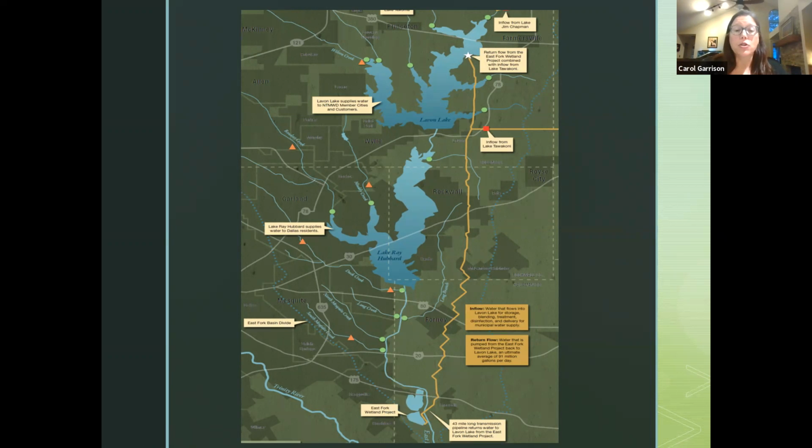Now, if you look at this, there's a lot of little symbols going on. I want everybody to look at the little orange triangles. Each one of those orange triangles represents a waste treatment plant. Not only am I the education coordinator at the John Bunker Sands Wetland Center, I happen to live in Garland, so I'm also a North Texas Municipal Water District water customer. I live in one of the member cities.